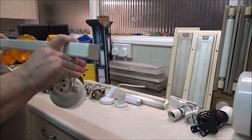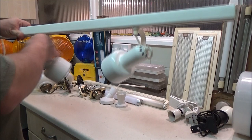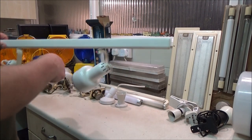Oh, there's a screw getting in the way. That's why. There we go. Now that the screw's out of the way, that should slide all the way along. So yeah, you can adjust them. You can, the usual spotlight adjustment as well, you know, round and round, up and down, left and right.